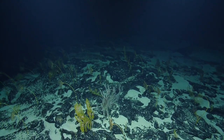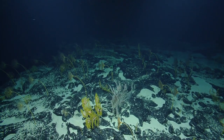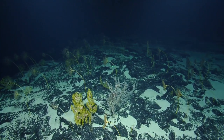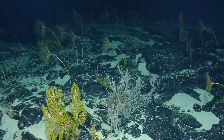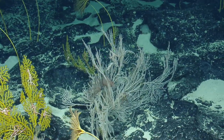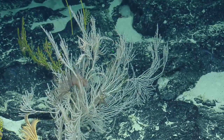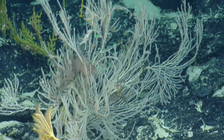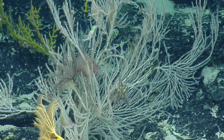Can we look at that larger coral in the center? I think it's... Go ahead and zoom. I think it's just another black coral. Yeah. Oh, that's pretty. And then some anemones. And some fly trap anemones, some feather stars, small feather stars. Some basket stars, brittle stars.